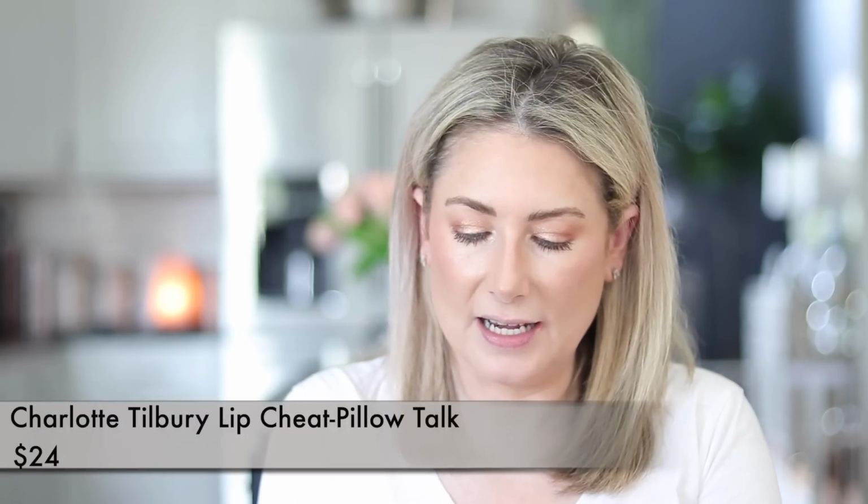Let's do lips. So lip liner is not something I reach for every day, although I really should, because it just lends that much more to a look. The one I use the most is the Charlotte Tilbury Lip Cheat in Pillow Talk. Mine is sad and dull, and I'm just gonna lightly outline my lips before we get to my absolute favorite lip product.